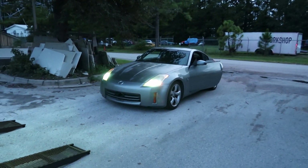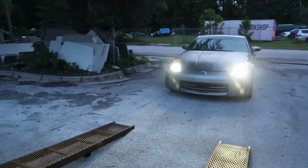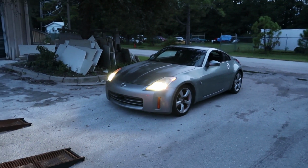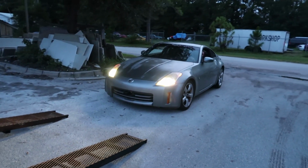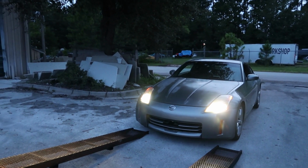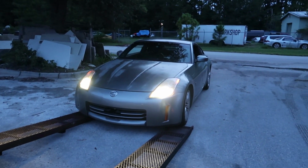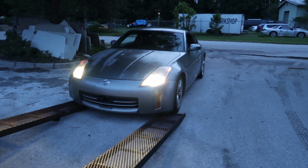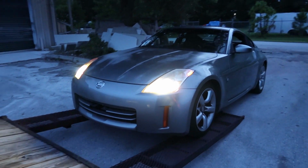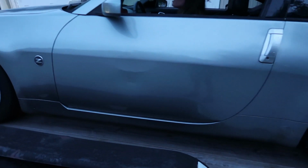First time Megan crashing her car. It's gonna be on the trailer. Let's see. This sounds so good, nice and smooth. Yeah, go. Left. Hey, you don't gotta rev it that much. Go. Left, left. Go, go, go. And stop.